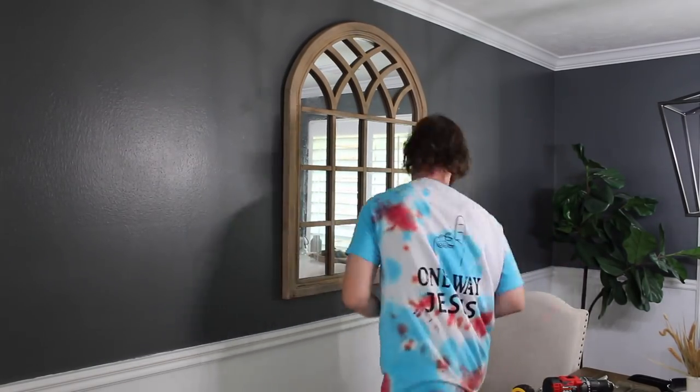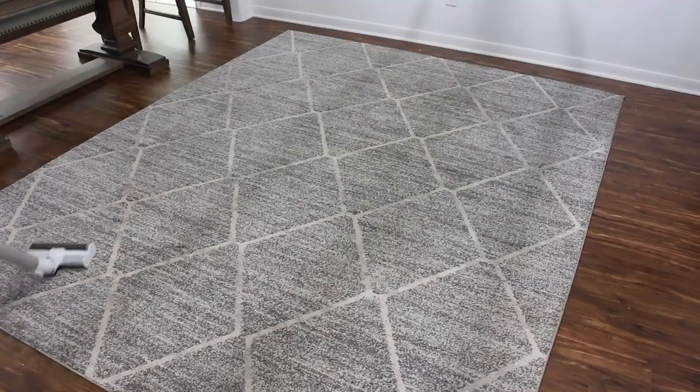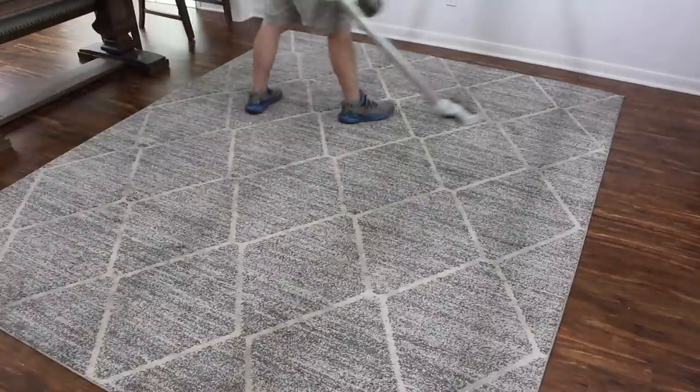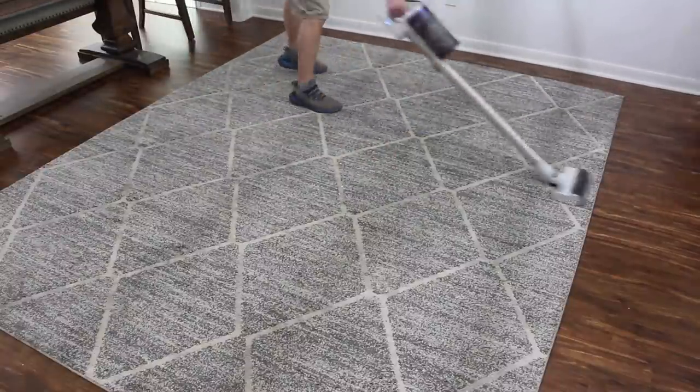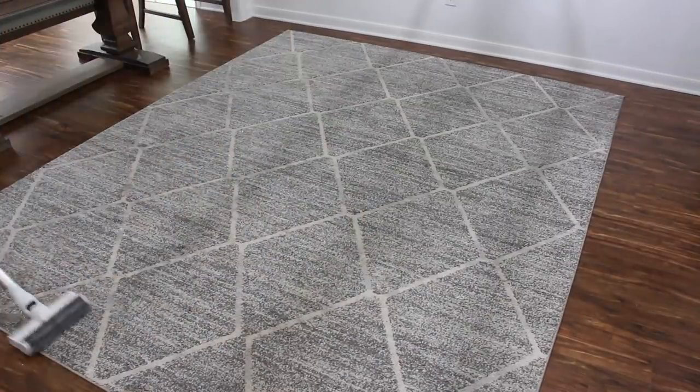After hanging everything up, it was about time to start putting the decorations out, making sure that everything looks good and just vacuuming, wiping things down. And it is about time for the final reveal. I'm so excited to share this with you guys.